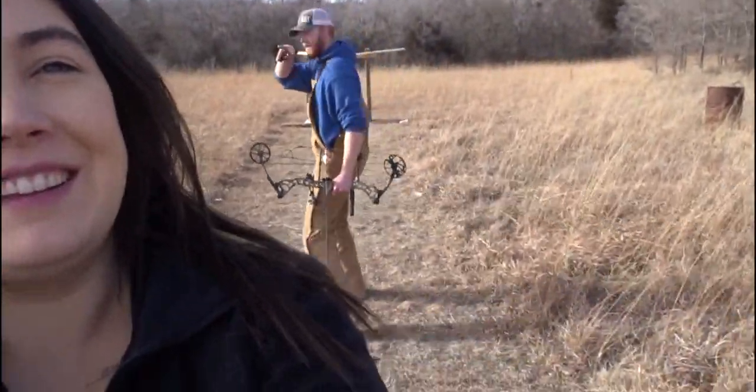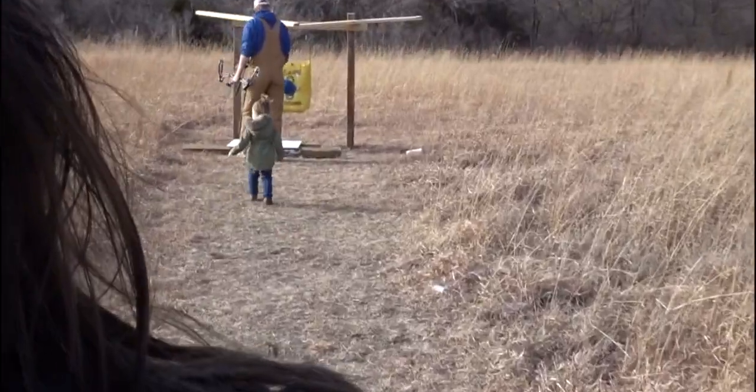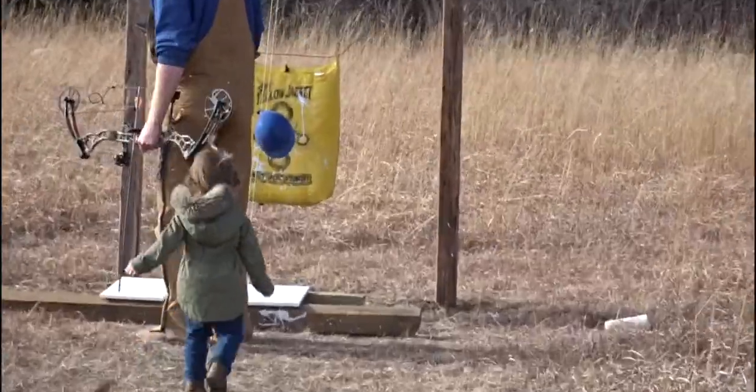All right, it's super windy. Super windy. How do you zoom? Oh my gosh, I don't know what to do with this thing. Okay. There's our goal.